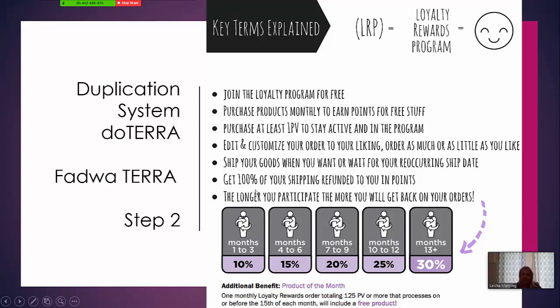Now, you get 100% of your shipping charges refunded on points. If you pay $3.99, you get $3.99. If you pay $6.99, you get $6.99. Whatever the amount, because sometimes you buy something that'll cost you like $24 for next day air, you will get those $24 back. Oh, wow, so they refund you completely. doTERRA's goal is not to charge you for shipping and to be faster than Amazon. That is the goal in the next 3 years. And that's only within the United States though.